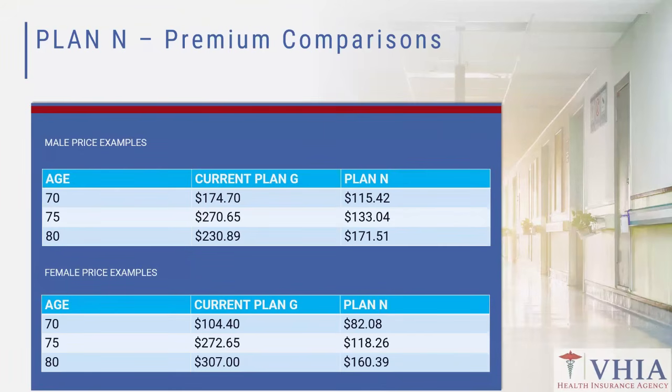And again, the caveat here is you're going to have your own current rate. You'll have your own Plan N quote. These are different carriers, different ages. These people live in different places. So just take what you're seeing here with a grain of salt.